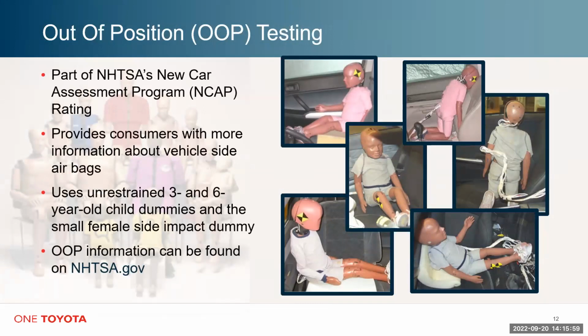So, out of position testing. This is one way that we know about any potential risk from side airbags. Out of position testing is part of NHTSA's New Car Assessment Program, or NCAP, and it provides customers with more information about vehicle side airbags. It is voluntary, so auto manufacturers don't have to conduct this testing, but it uses unrestrained 3-year-old, 6-year-old, and small 5th percentile female dummies. And it's essentially a worst case test condition where the occupant is directly in the path of a side airbag. So if you think about a child properly restrained in a car seat, they would be in a much more protected position than any of the dummies in this out of position testing.